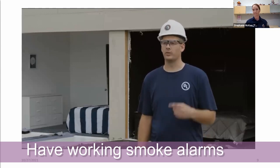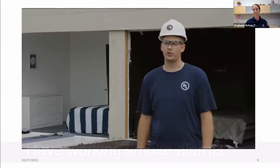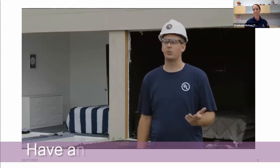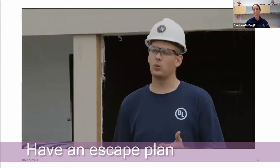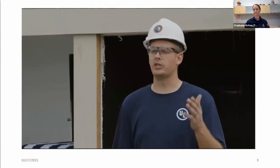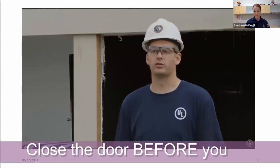We want everybody to have an escape plan. Should you have a fire, you should know how to get out quickly. And if you can't get out quickly, having a closed door between you and where that fire is critical to your survival.